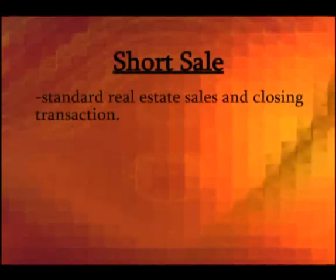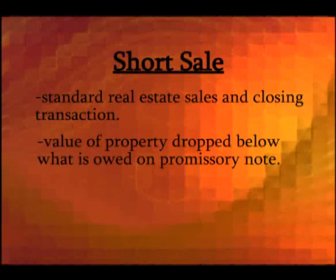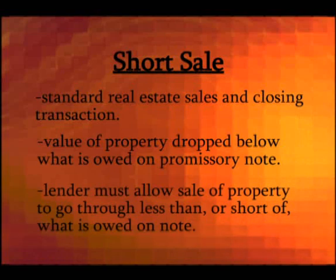A short sale is simply a standard real estate sales and closing transaction, but in this case, the value of the property has dropped below what is owed on the promissory note. The note is the instrument that collateralizes the real estate, and the lender must agree to allow the sale of the property to go through for less than or short of what is currently owed on the note. Essentially, you will need to find a buyer for your property at what is now deemed the new fair market price, and the offer is subject to third-party or bank approval.